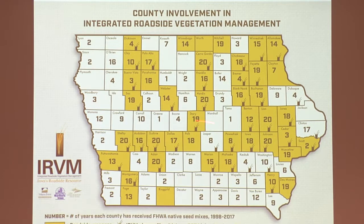So you can see some counties have been highly involved over the last 20 years. There's some counties, maybe seven, that have really never gotten any seed or gotten involved.